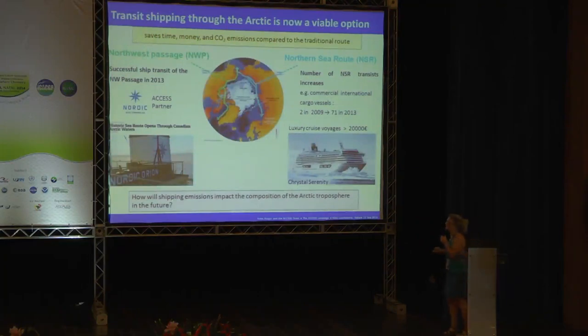The other sector we are looking at is Arctic shipping. Basically, there are two main routes across the Arctic: the Northwest Passage, mainly in Canadian waters, as well as the Northern Sea Route, mainly along the Russian seaboard. These two routes are very interesting for shipping companies because you can save a lot of distance, up to 40%, if you use these routes compared to the traditional routes through the Suez Canal.